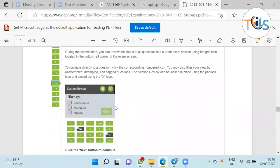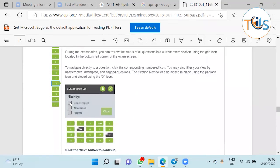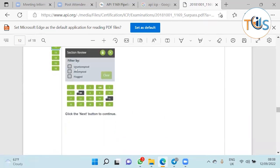And then at the end you can click the review all button with this icon, and you can filter it by unattempted questions, attempted, flagged questions, or all the questions. You can filter it, or you can look at all questions. Anything that is flagged or unattempted has a different color, like this one is not attempted and flagged. This one was not attempted at all. So you can go to that question on the left corner and answer it.